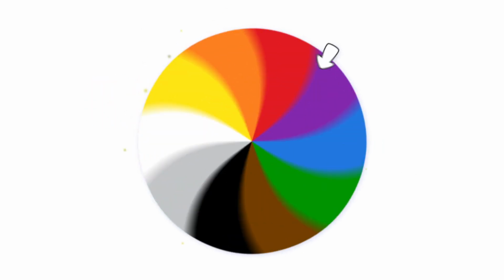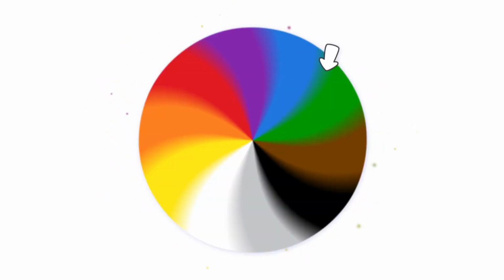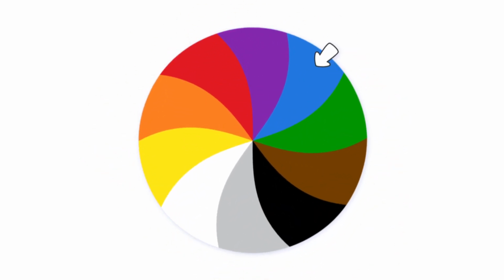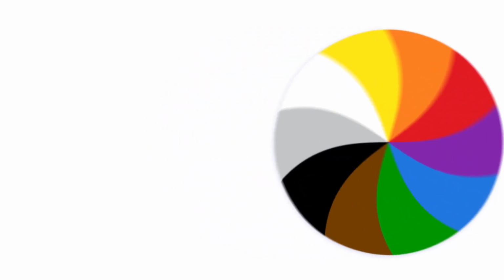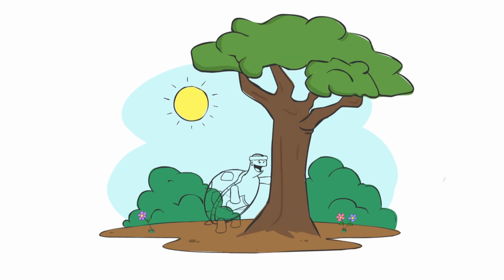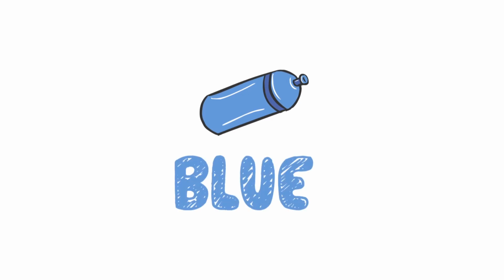Let's spin the wheel again. Around it goes. Blue. Blue. What's blue in this picture? I'll give you a clue. The tortoise is holding it. That's right. The water bottle is blue. It's a blue water bottle.